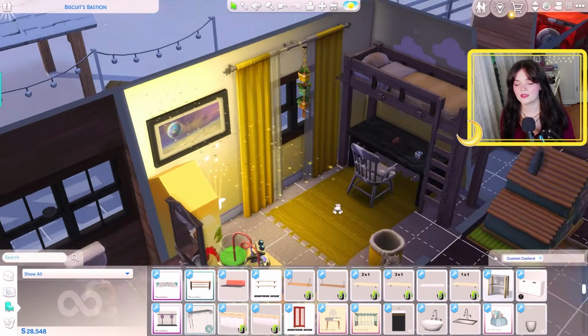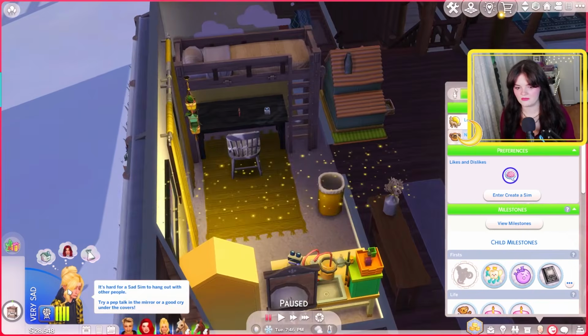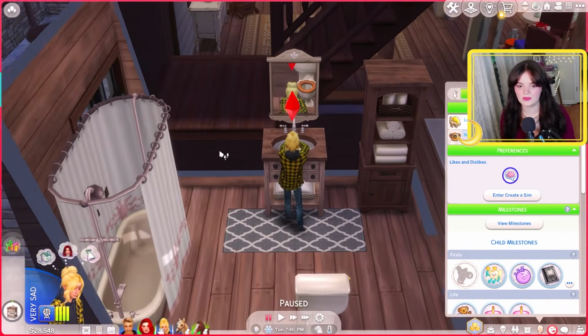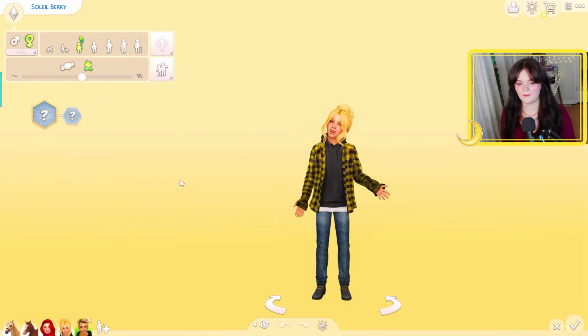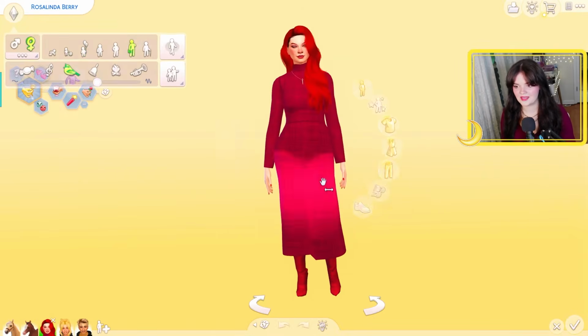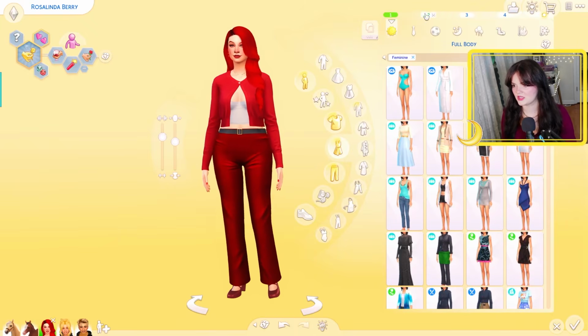Okay, I really thought I had downloaded some wall art. I cannot find it anywhere, so I'll have to look into that and see if maybe it just didn't download quite right, or maybe it was too old to show up, because sometimes that'll happen if you download a really old file. But I'm gonna have to show it on Rosa because Soleil's not quite a teen yet.